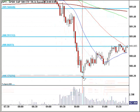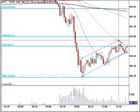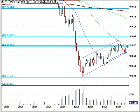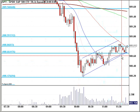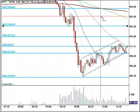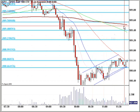Even though we're trying to chew our way out of this S&P 500 ETF in an intraday uptrend, some people would consider this to be a bit of a bear flag. I like the idea of this being sort of a cup and handle, and it's breaking out of resistance once being support, or once broken becomes support, and we're chewing our way past this 108.80 mark. Of course, 109, 109.20, 109.40 is resistance now on the way back up. All right, so that makes a lot of sense to my eye.